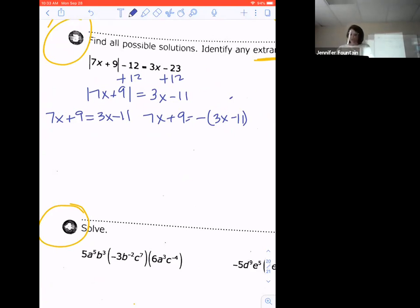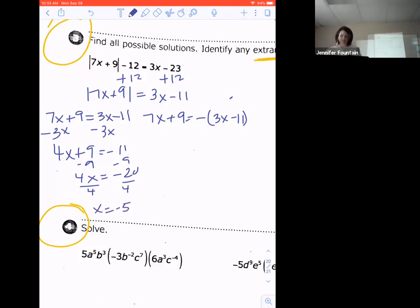Okay, so now I need to move my 3x by subtracting. And so I have 4x plus 9 equals -11. Subtract 9, and 4x is equal to -20. Divide by 4, x is equal to -5. Okay, that's how we did the first one.